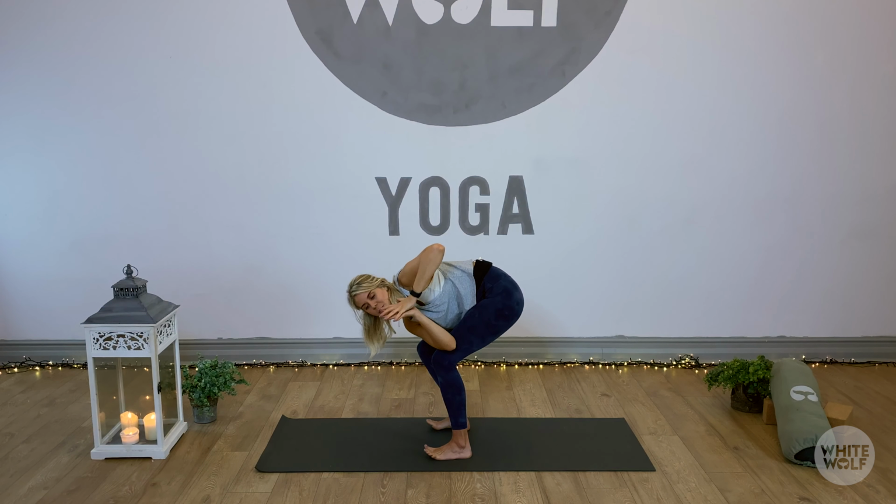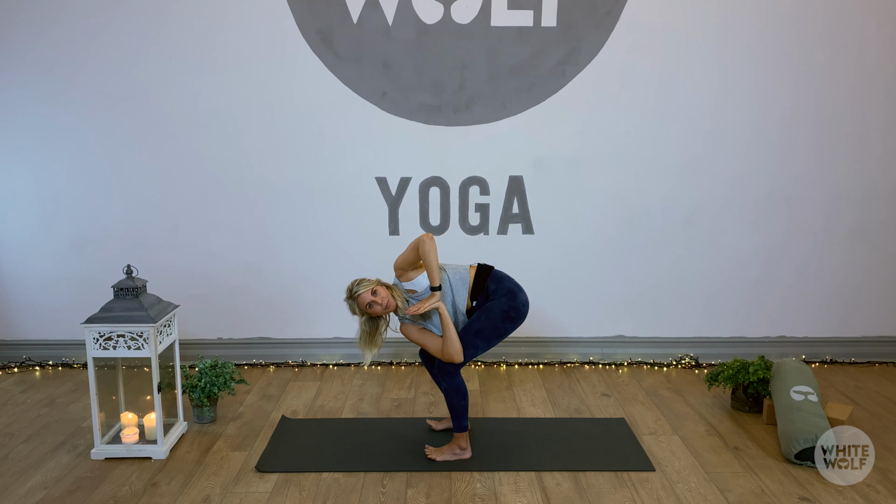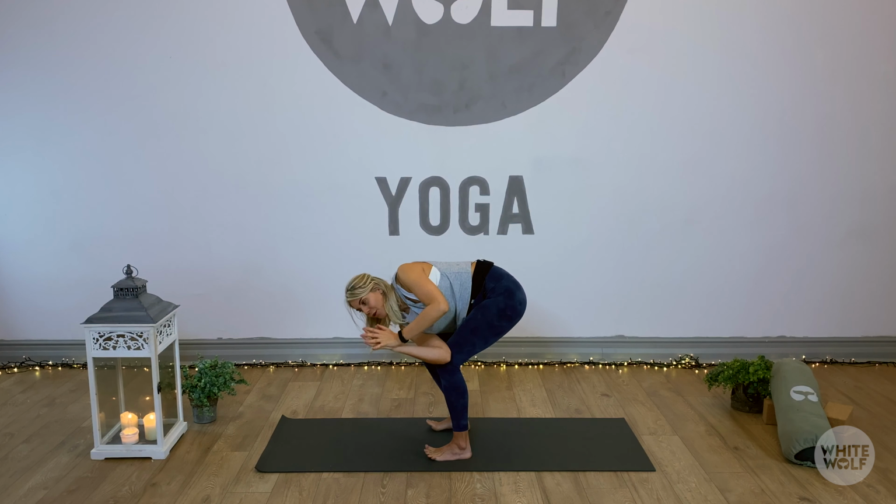Moving our chair, twist the other way, right arm on the outside of the left leg. Left shoulder drawing back, right shoulder pulling through. Hands come towards the heart. Nice, holding and breathing. Three. Holding two and one, release.